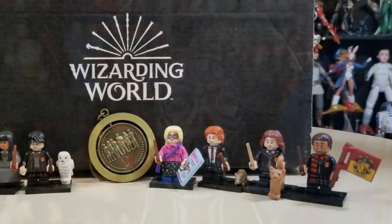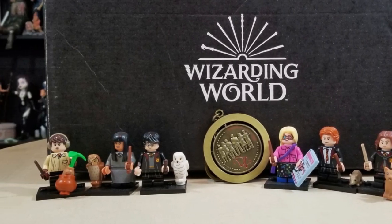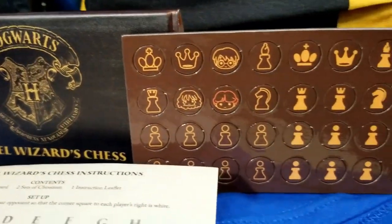This is obviously not it, but they did make a coin that let people know when to meet. And the chess, I really don't understand. I don't remember the chess. The chess doesn't really fit.